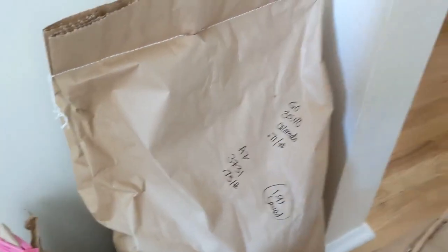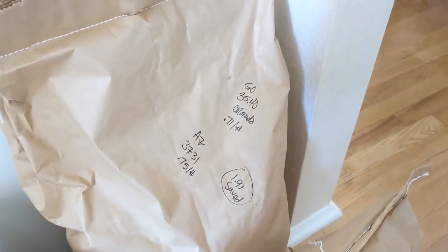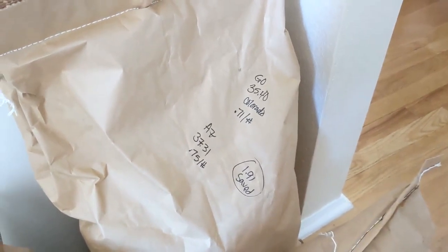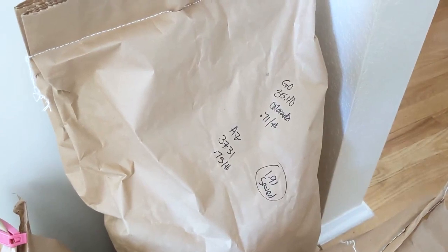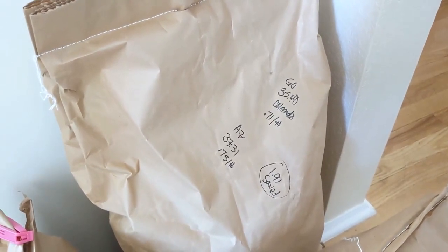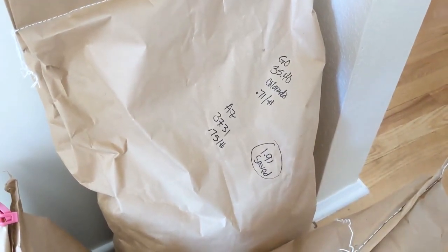This is a 50-pound bag of hard red wheat. This was $35.40 from Golden Organics. On Azure, it would have been $37.31. So I saved about $2, but on Amazon, $117.98 for organic.